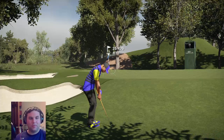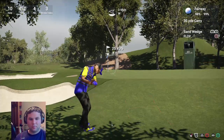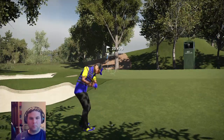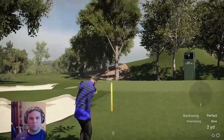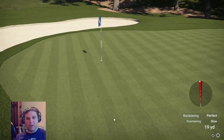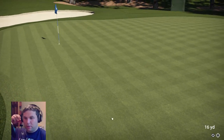No, I don't want to chip. I want to flop. There we go. And I took way too much off of that flop shot. That's going to come all the way back down. So I'm going to bogey yet another one here.